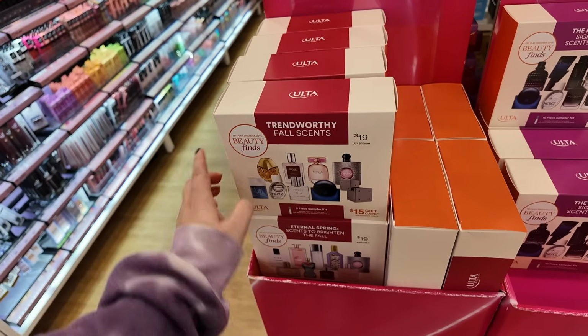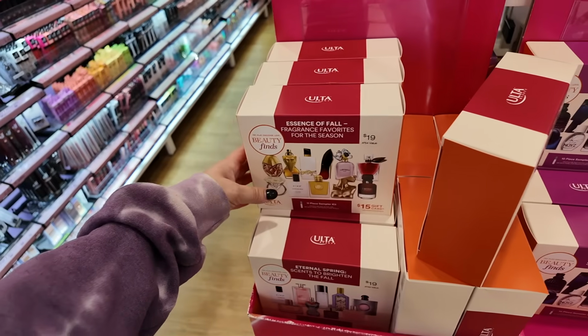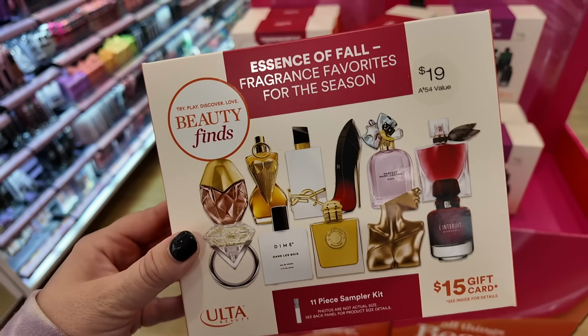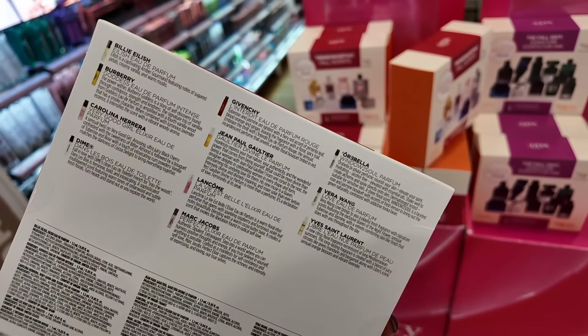Let me know if you like this idea better than what Sephora does, where you get like a full size, but theirs are more expensive. This is fragrance favorites for the season. So a bunch in here. Oh my gosh. They have the Lancome La Vie Belle Elixir, which I do like. It's a pretty berry scent.